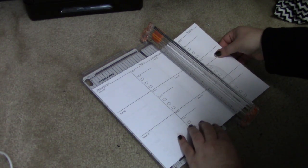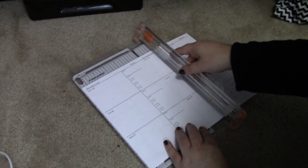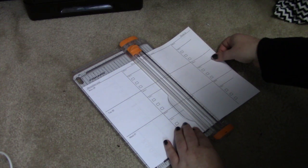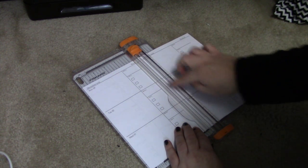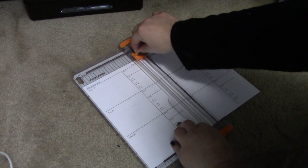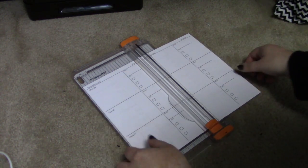So on this insert, for example, it's right down the center on one side of the sheet. All I do is line this up, make sure that I'm lining up my cutting guide with the line on my paper trimmer, and I just go ahead and slice it.